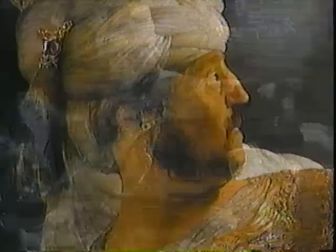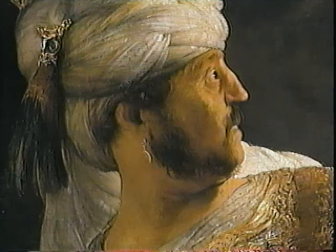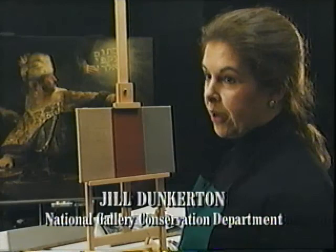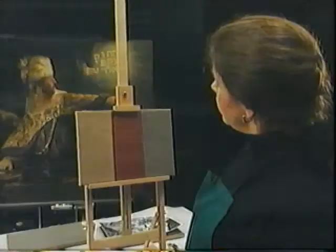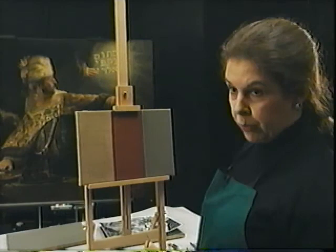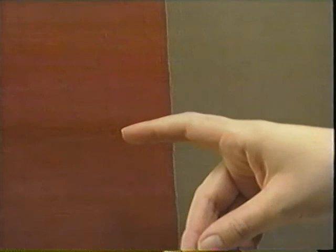We've investigated this picture very thoroughly in the conservation and scientific departments, and as a result, we actually know a lot about how it was painted. It's on canvas, and this is the sort of canvas that Rembrandt would have used. It's hand-woven, and so you can see the uneven weave and these raised threads here. In common with most 17th century painters, Rembrandt worked on a coloured ground. This is applied in two layers, what we call a double ground. The first is a warm reddish-brown, this is red earth, and then over it is a warm brownish-grey.